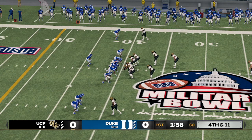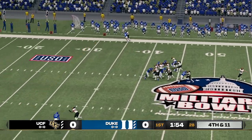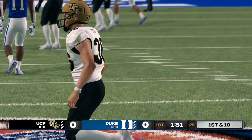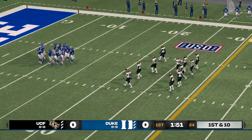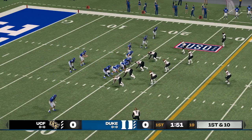To the sideline, trying to kick it out of bounds. This one will go into the end zone, and they'll bring it out to the 20. They've got to play with some focus and smarts here. They don't want to make a mistake and suddenly find themselves trailing.